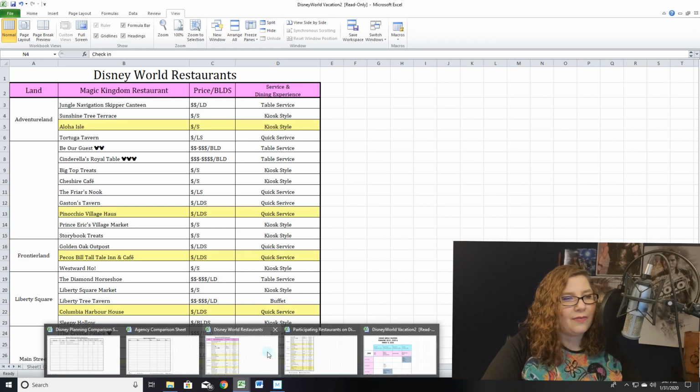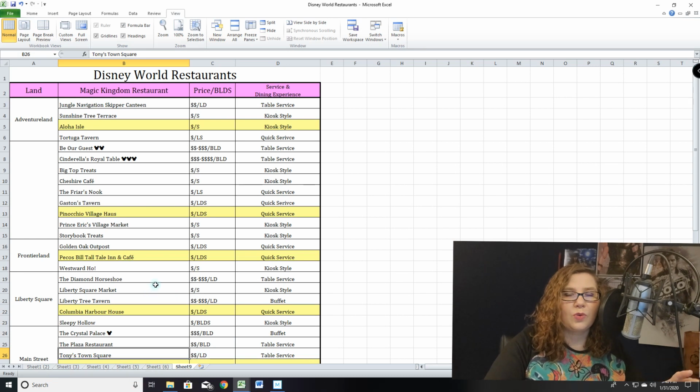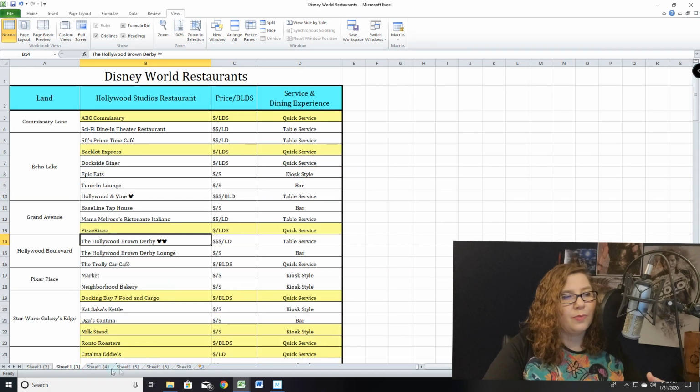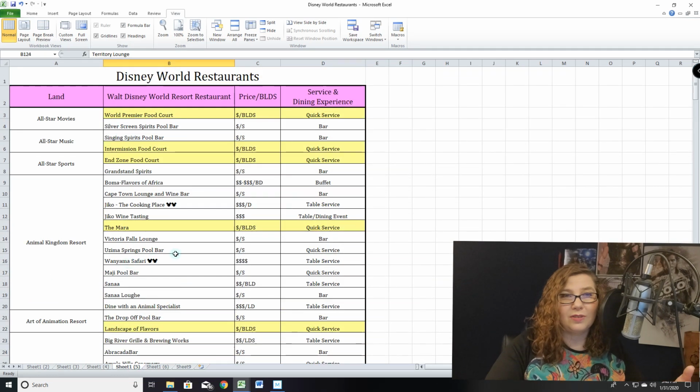The other spreadsheets that I have that can help you is this Disney World restaurant spreadsheet. Now, this one is all of the restaurants in the Walt Disney World Resort. So that's parks, Disney Springs, and all of the hotels. These are every single restaurant there. And I set it up so that each sheet tab that's here is its own section. So this one's Epcot. We have, scroll up, Hollywood Studios, Animal Kingdom. This one is the Walt Disney World Resorts, which is all of the hotels.